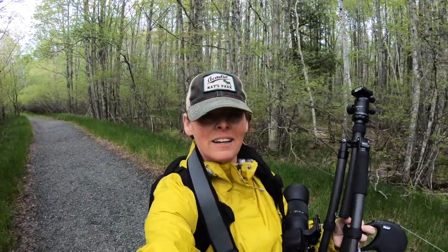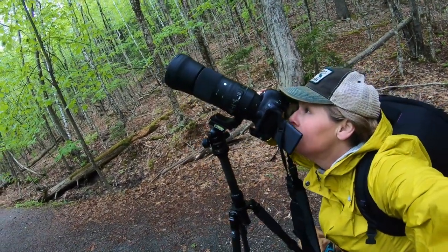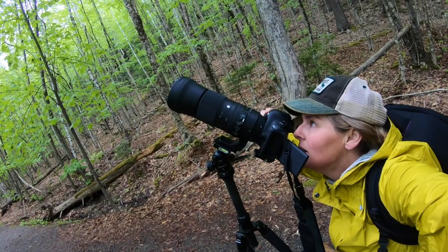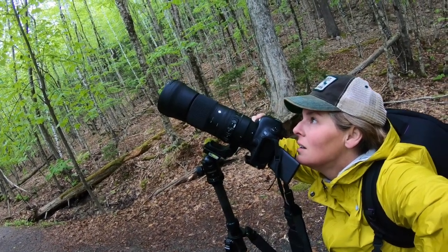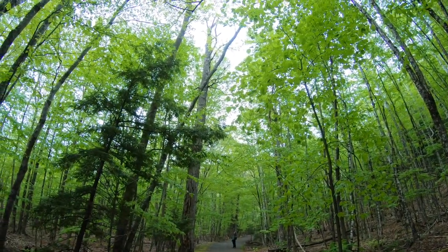I just said hi to a lady on the path walking a dog, and she randomly told me, by the way, the owlet is sitting out on a branch over the trail. There's a baby owl up there. That was pretty special.